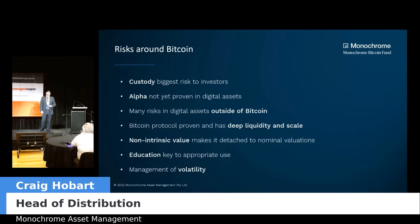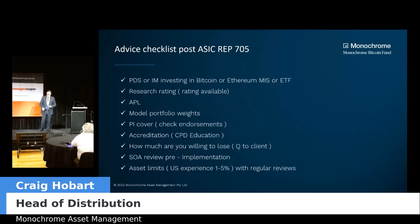What I'll do is just go to the advice, specifically what's occurred. The first thing is, by it being regulated, it's actually changed your obligations. When it was unregulated, you could ignore it completely. Now there are PDSs that are coming out and ETFs, so they're in your purview. Ratings are going to occur in this asset class and products are going to be available. So that's a prerequisite for me to be able to really advise in it anyway, but it's here.